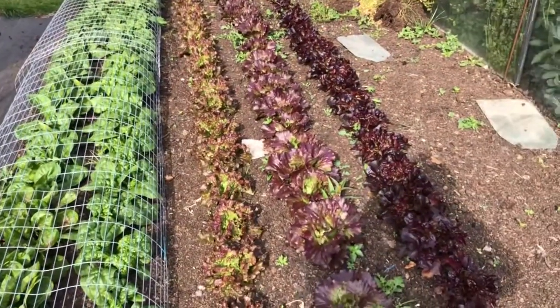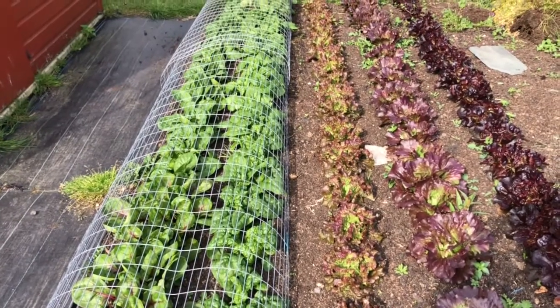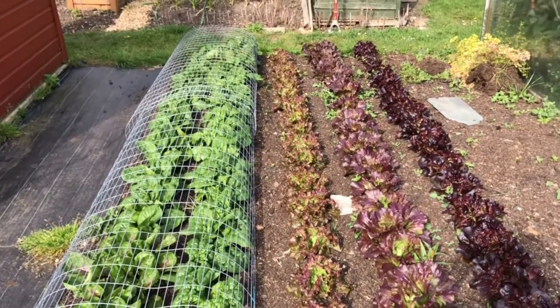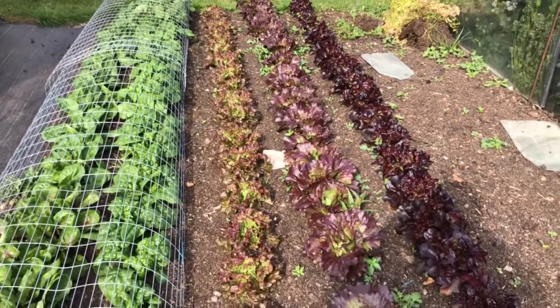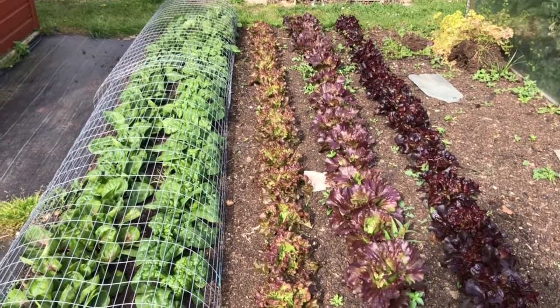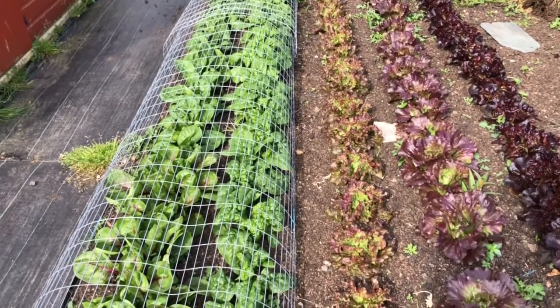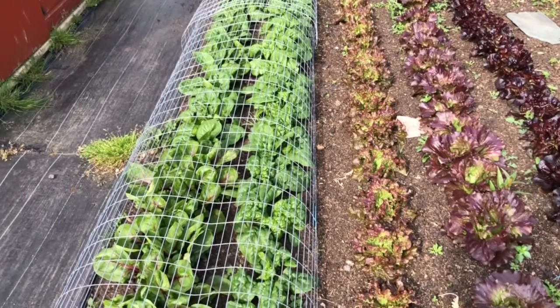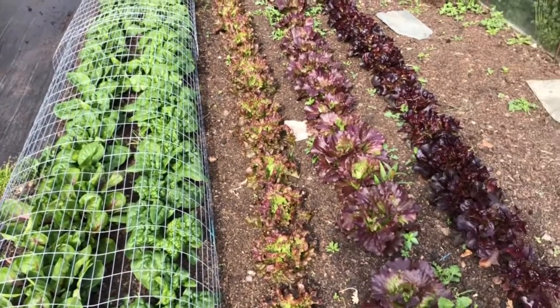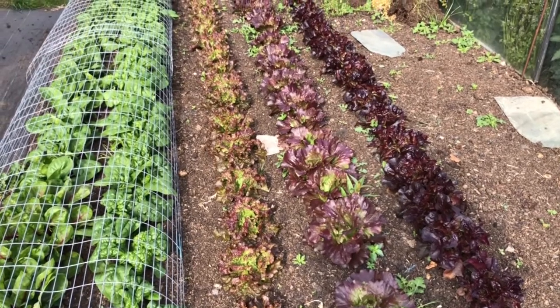The lettuce and spinach I planted about a month or so ago are now ready for their first picking, and I shall be doing that in a day or so. But today I've got some big chores to do, but they're looking really nice and healthy, and I'm going to give them a water because it's been so dry over here.